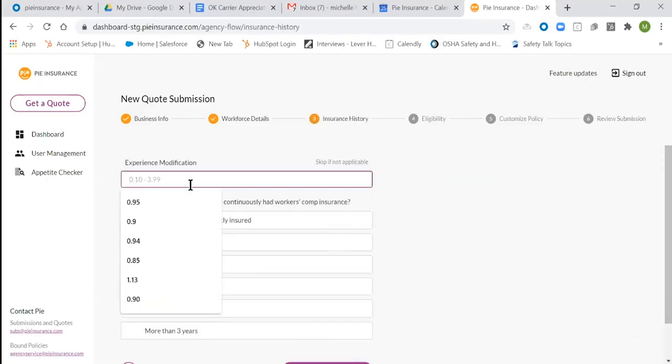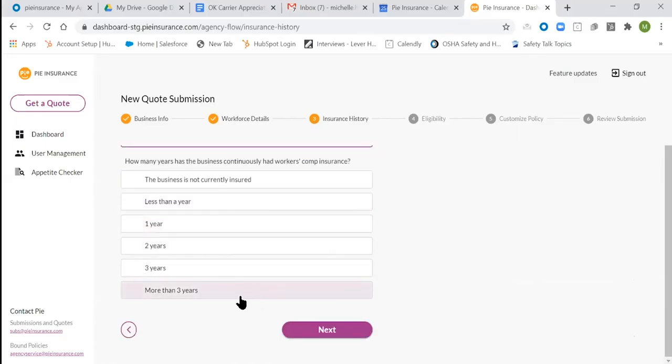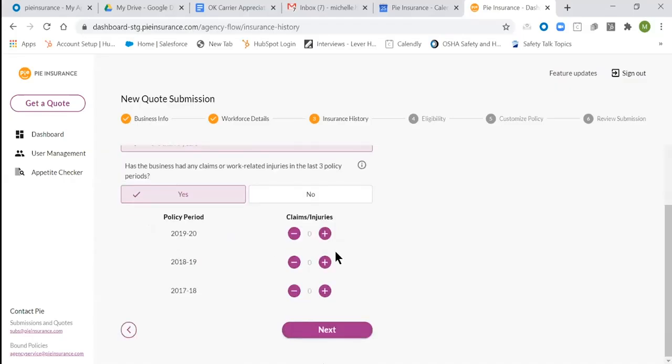If you know the experience mod, please go ahead and tell us. We're going to ask you for the number of years that the insured has had prior workers' compensation coverage. So more than 3 years. Have they had any losses, yes or no? If you selected yes, you just tell us simply how many they'd had.